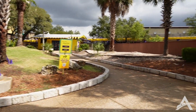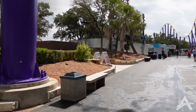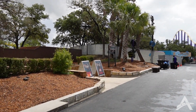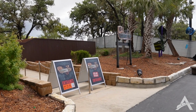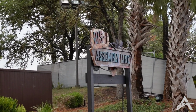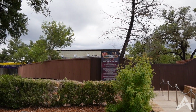As we move past the entrance and exit to Steel Eel, you run into your next haunted house, which is the Disassembly Line. Now, this one's a little bit crazy. Obviously, you can't see anything during the day, but just a heads up, it gets pretty wild in there. Another very highly themed haunted house right along back this way.